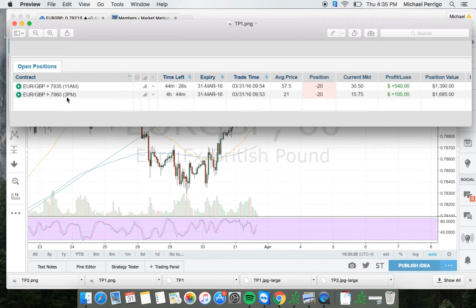So I had a daily position at 79.60, and that one was well above the supply zone. So I felt very safe with that. And then one was in anticipation that it was going to make a move down. So you can see that netted me about $645 minus commissions, with one trade. But more importantly, where were my positions and why did I take them?